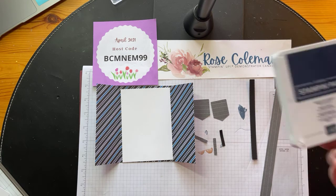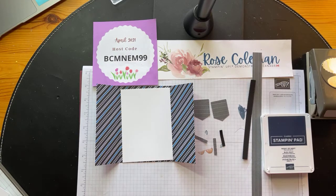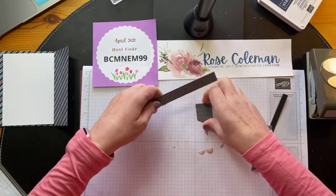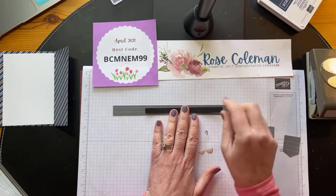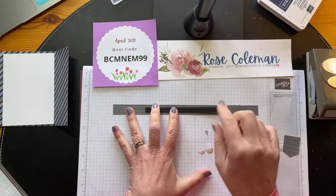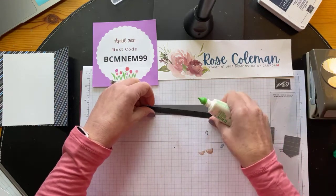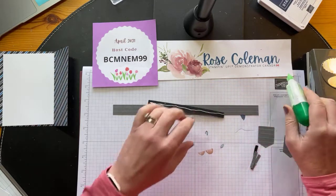So I've got Night of Navy ink here, and let's see. What we're going to do, the first thing, is play with this long strip. This long strip is going to be the belt on my card. Okay, so I'm going to take this piece here. This is the belt, and this is going to be the part of the pants that goes around. So I'm just going to use some liquid glue, and I'm going to glue down my belt. It's going to be a black leather belt.